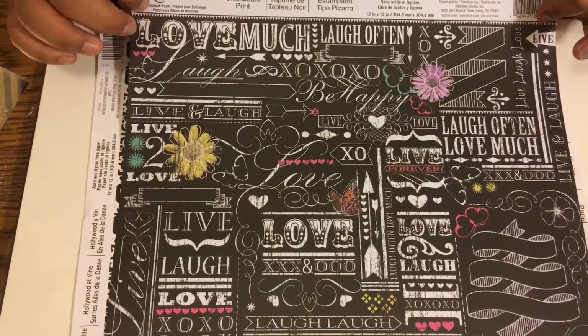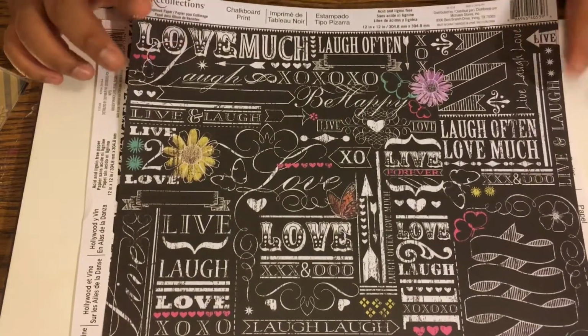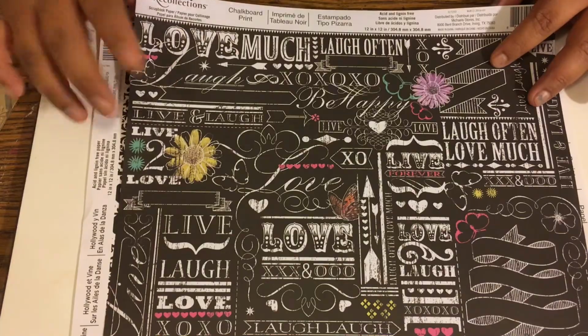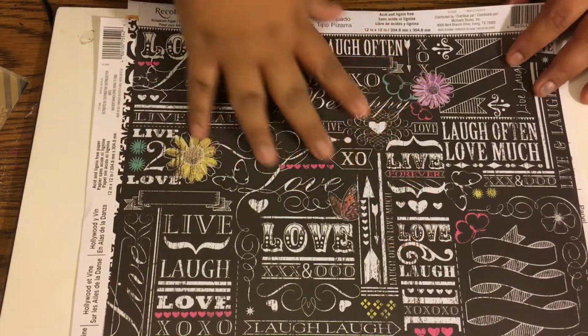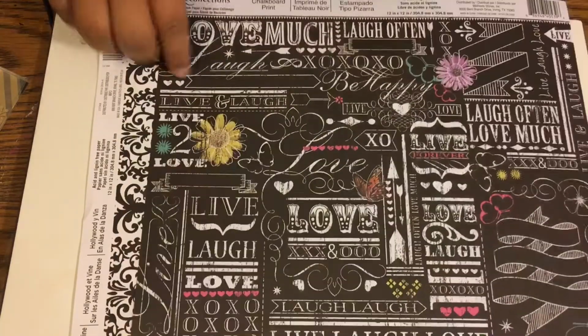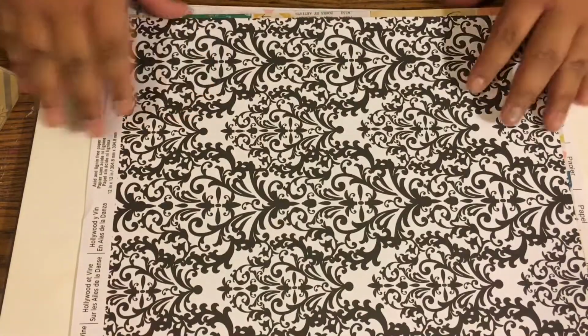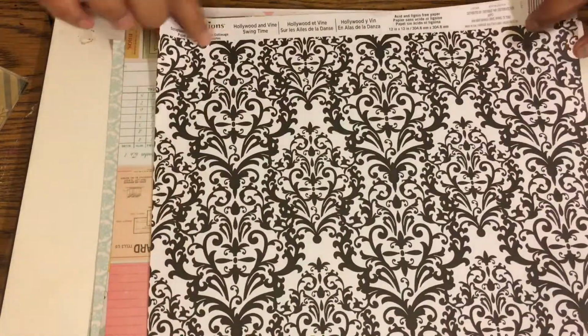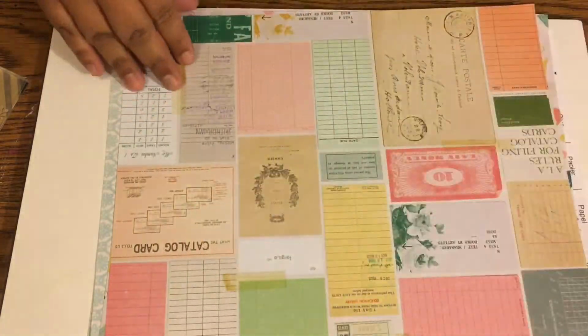And then this one's just like chalkboard again, and this is like love kind of themed, I guess. There's a lot of love, you know, hearts and flowers. It's really cute. Then a black one, they call this Hollywood and Vine Swing Time. But it's like the damask print again.